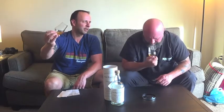So, it's a pretty gold. It's a rusty gold. Yeah, darker, rich gold, I would say. Almost like a dark honey type of color. So we'll give it a quick swirl around the glass.